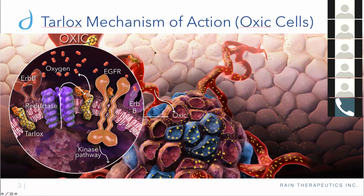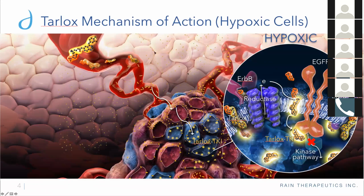Under oxic conditions, this embeds in the membrane, but oxygen sops up all the electrons, and so it can't undergo fragmentation. So in the skin and in the gut, actually, the gut can be hypoxic, but this drug is given intravenously, so the way it accesses the tissue, it's probably not under low oxygen conditions. Oxygen sops up all these electrons, and the molecule stays inert. Under hypoxic conditions, you can see now the oxygen molecules are gone. You have these electrons generated by this reductase. This now fragments. The molecule is free to disperse into the cell and block EGFR.